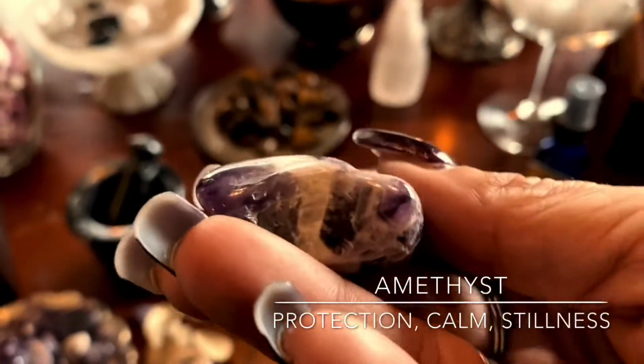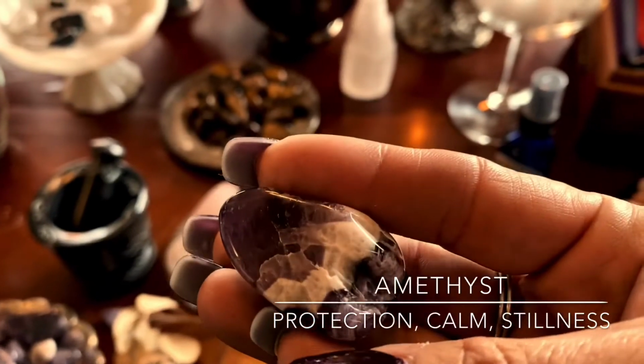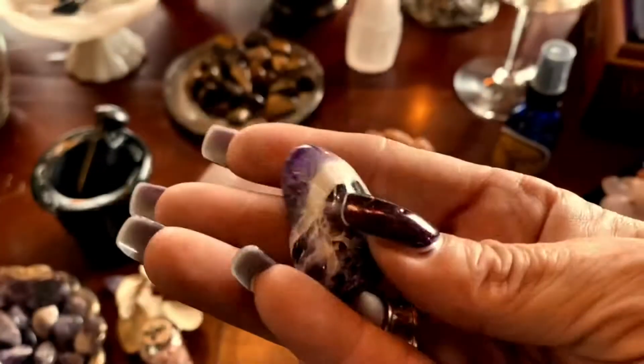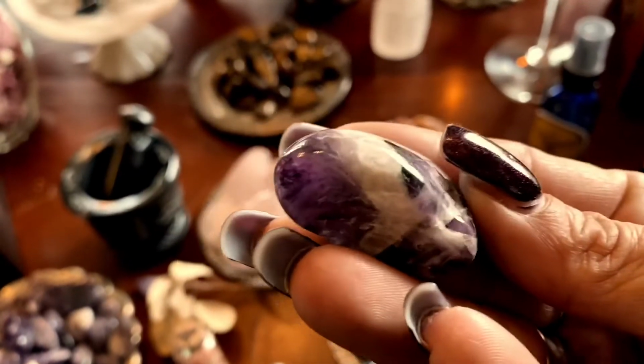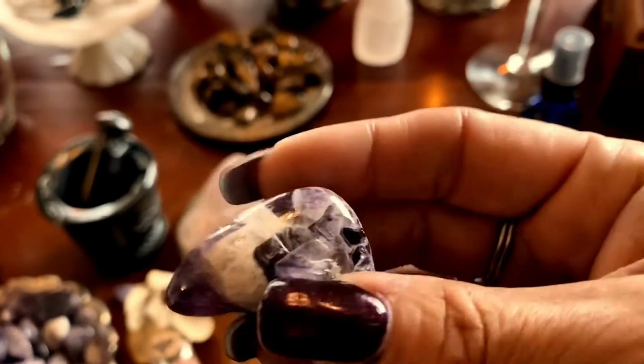Amethyst. Amethyst is known for protection, calm, and stillness. You can find the amethyst in several different kits that we do offer. You can also find it in our protection spray.